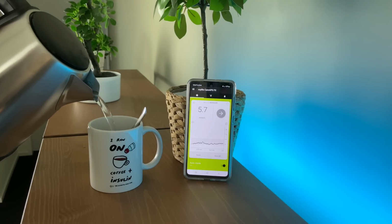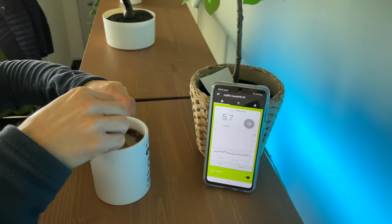And I'm having a cup of black coffee to keep myself focused for the rest of the morning. Now, coffee is sneaky. Although it has only 5 calories and 0 carbs, when I drink it early in the morning, it can spike my blood sugar quite a bit. But when I drink it later during the day, it usually doesn't spike my blood sugar at all. And that's why I drink my first and last coffee around 10 a.m.